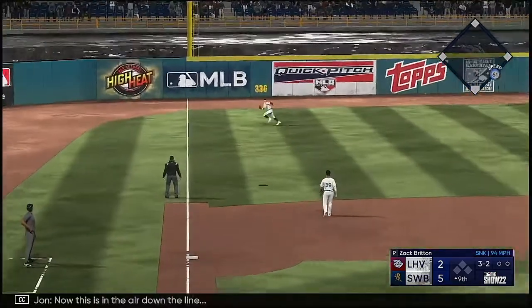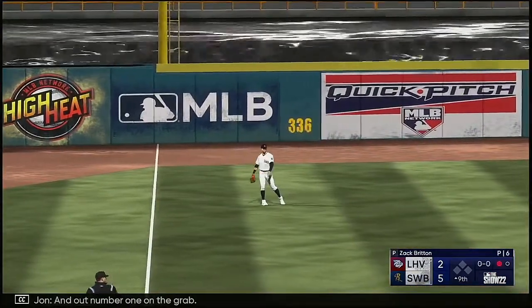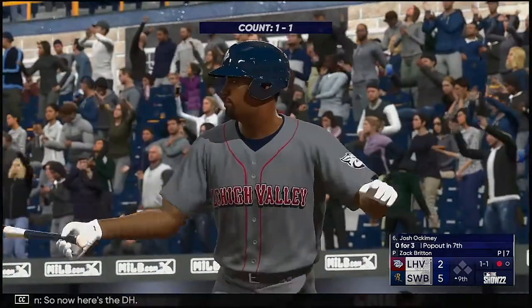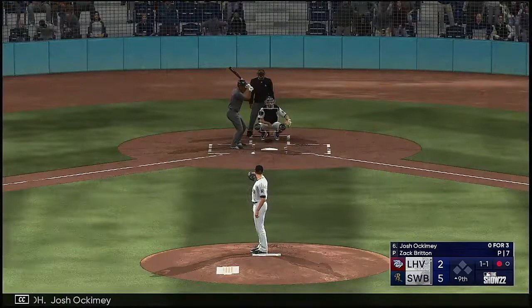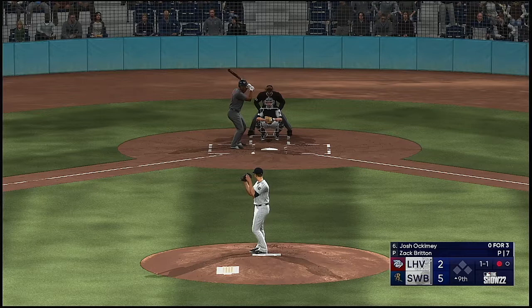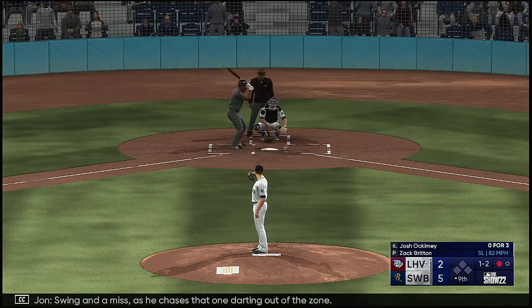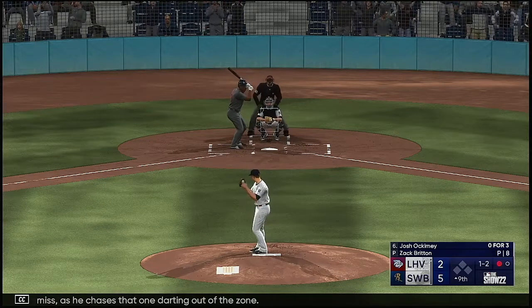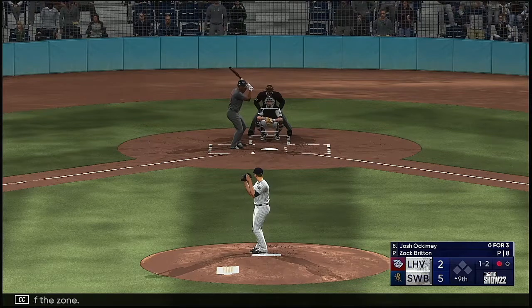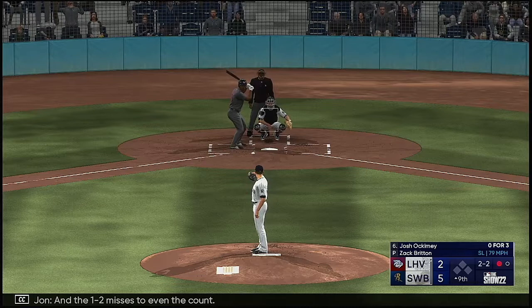Now this is in the air down the line. Lamar moving under this one. And out number one on the grab. So now here's the DH, Josh Ockamy. Ball to strike. Swing and a miss as he chases that one darting out of the zone. The pitch. And the 1-2 misses to even the count.